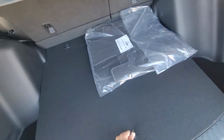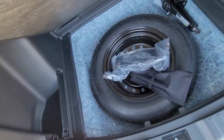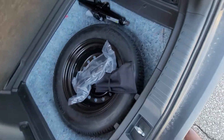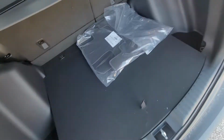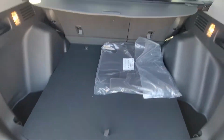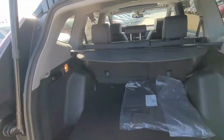Now underneath is your full diameter spare, recessed in a steel well. Reason we do that is it works as a second bumper or energy absorber. We know most accidents happen from behind. We want to make sure that we absorb as much energy as we can, keep you safe in the cab. Honda's always thinking safety.